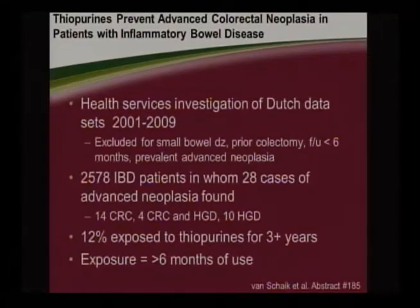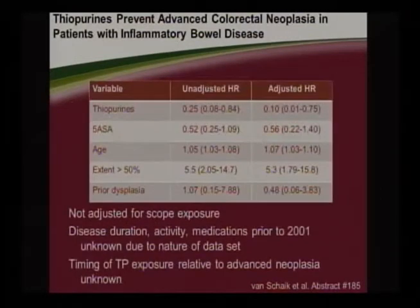So very odd. If I get IBD, I'm moving to Holland, because bad things don't seem to happen there, at least as frequently. And 14 of those cases were colorectal cancer. There was some overlap. Some patients had both. That's why it's there. And about an eighth of them had been exposed to thiopurines for 3 or more years during the time that they were able to investigate. They defined exposure as any continuous 6 months or more of use. And they found really impressive chemoprevention.